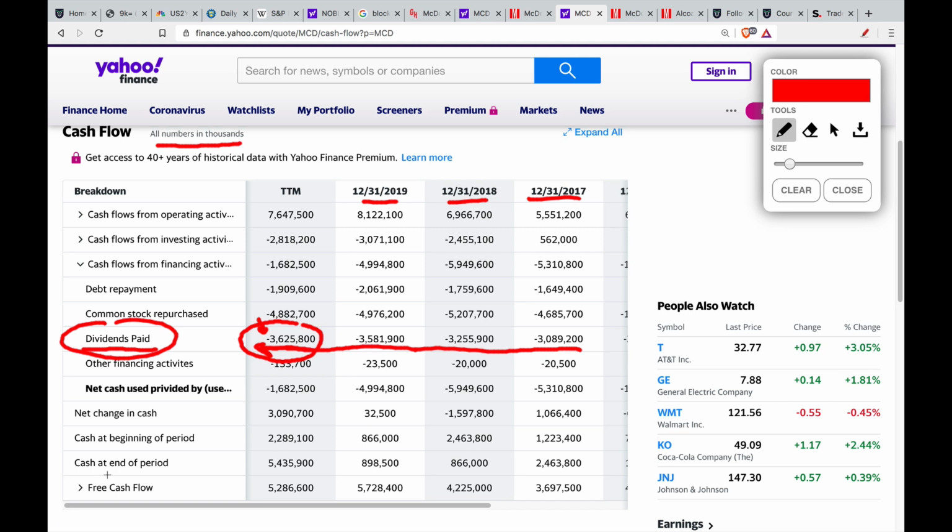And then what you want to see is to make sure that they have enough free cash flow to pay their dividends out of cash flow. People talk about dividends as if they're paid out of earnings. Technically, they're a cash payment and they are paid out of free cash flow. Free cash flow is just the cash that the business spits off after accounting for capital expenditures and things like that, maintenance CapEx and growth CapEx.